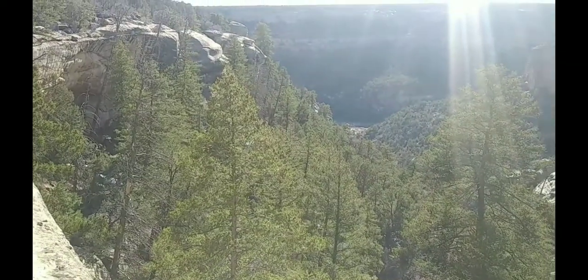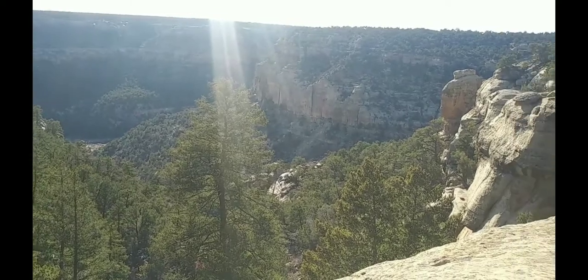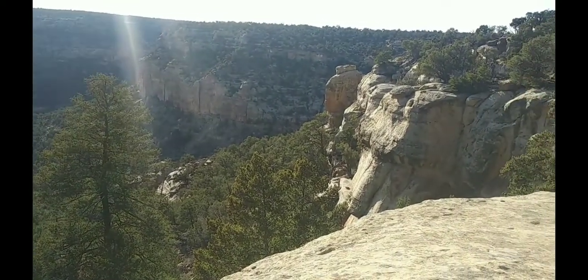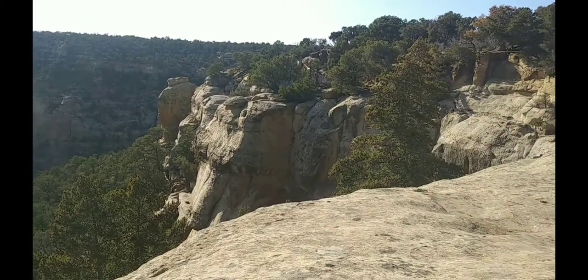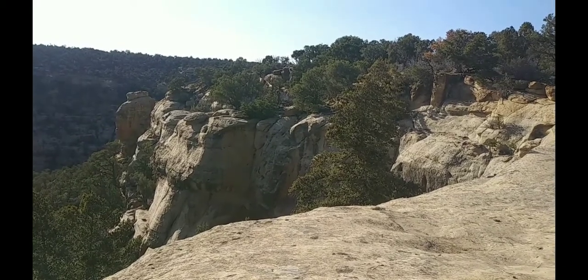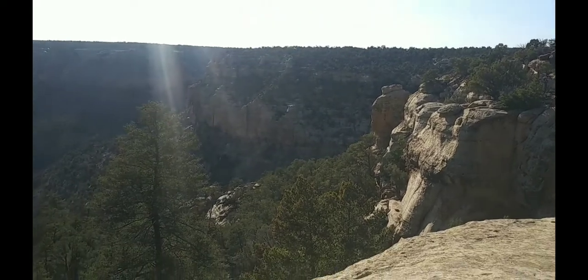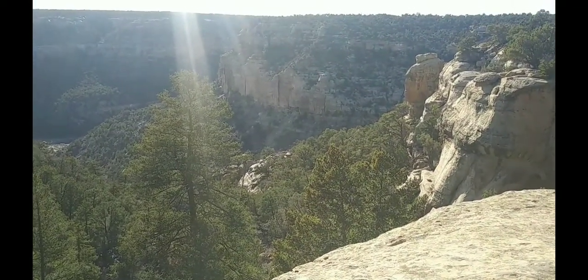This is the view from above the Spruce Tree House. It's on the other side of that rock right there. So I've walked all the way around almost. So I'm going over there on the other side.